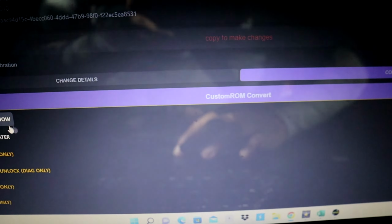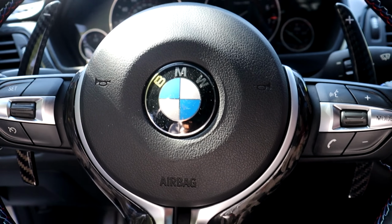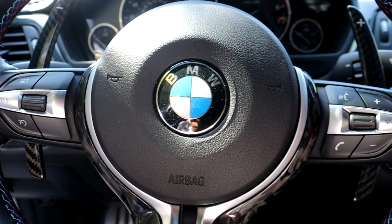and I'm kind of interested to see how it'll sound now that it doesn't have the high flow catted downpipe. It just literally has a resonator delete. Now I have no idea how it's gonna sound since I got the downpipe first and then the resonator delete. So I've never heard it with just a resonator delete with the stock catalytic converter and the muffler. As you guys know, I still have my stock muffler. So yeah, let's go ahead and start it here.